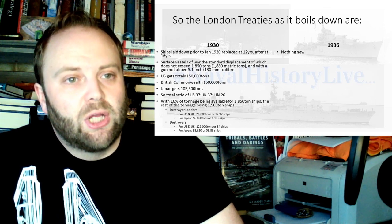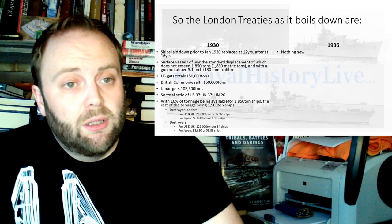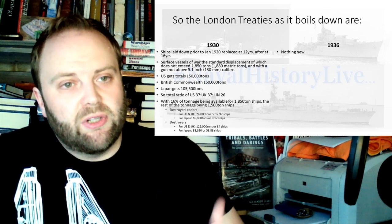The standard space in which does not exceed 1,850 tons. Cool. So there you go. We have the tonnage. We have the rough ratio, 37 to 26.